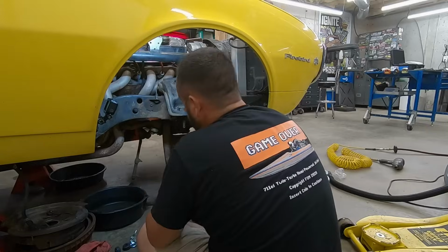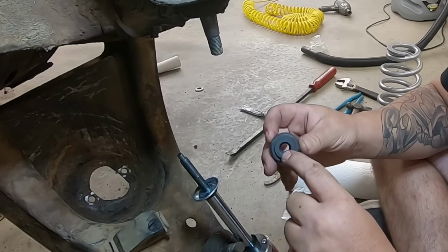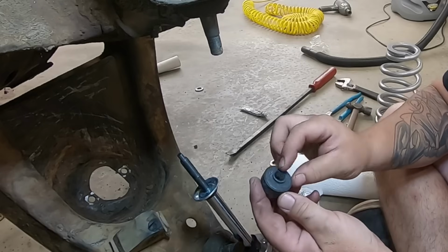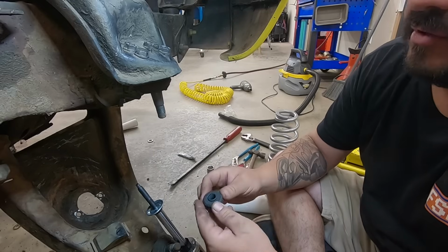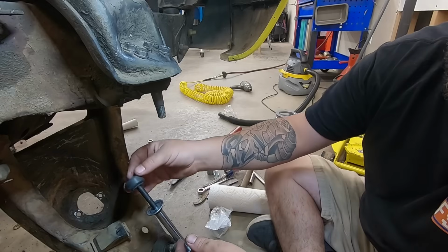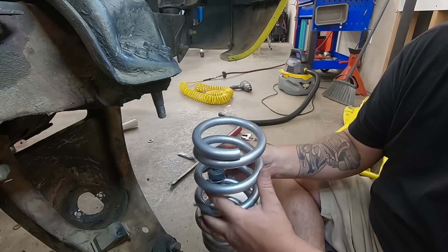Washer first, rubber bushing. These are directional. There's a thicker part here, and then there's a smaller shoulder here. That indexes into the top of the shock mount right here. So we'll put that there. Put our coil spring on.